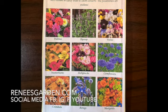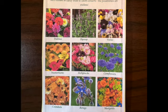So pour yourself an iced tea and put some borage in it, borage ice cubes, and let's talk about edible flowers you can grow in your garden, and then you can show off to your friends and family. You can find Renee's Garden online at reneesgarden.com, and on social media, Instagram, Pinterest, and YouTube.